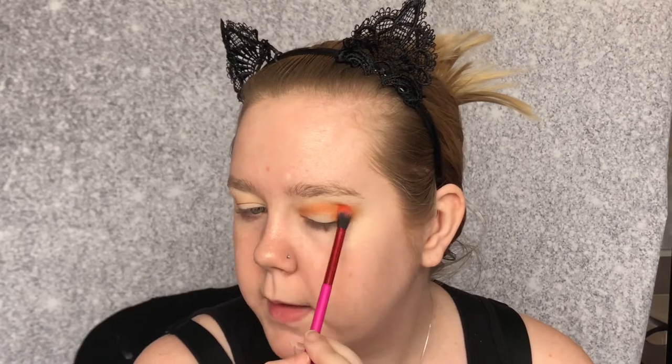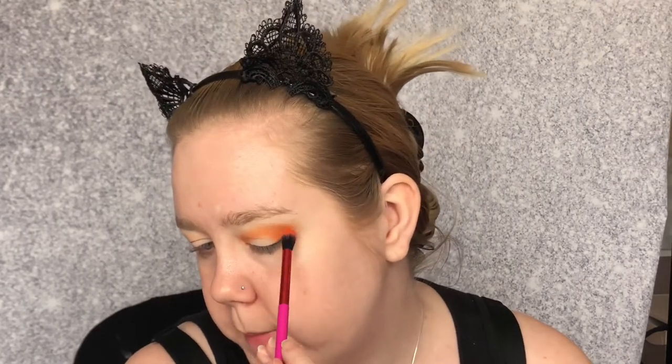Slowly building it up and making sure I'm blending out really well. Stepping out of my comfort zone again for all of you. Okay, we're gonna do the other eye. I'm just keeping that middle portion open because I'm gonna put shimmer on.